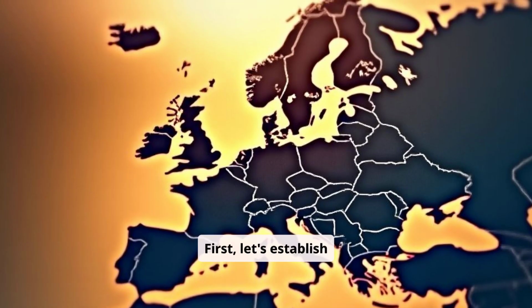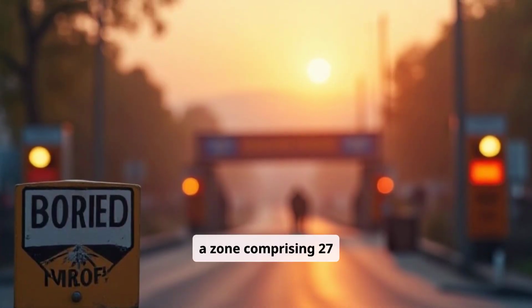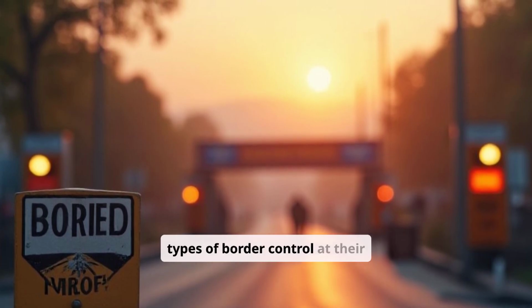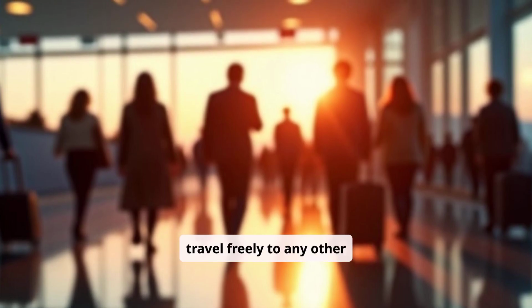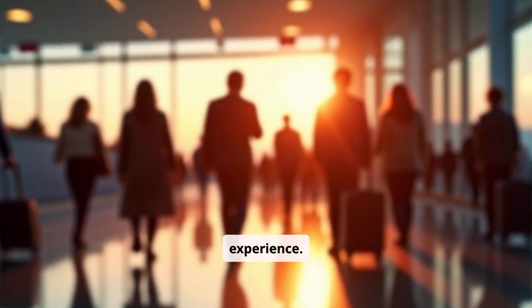First, let's establish what the Schengen area truly is. It's a zone comprising 27 European countries that have abolished passport and all other types of border control at their mutual borders. This means once you enter one Schengen country, you can travel freely to any other within the zone without further border checks. This freedom of movement is a cornerstone of the European experience.